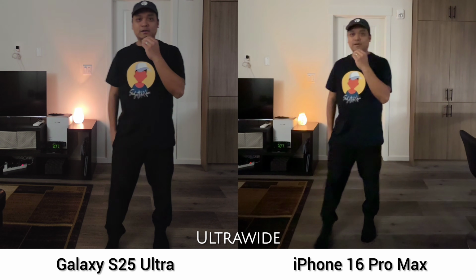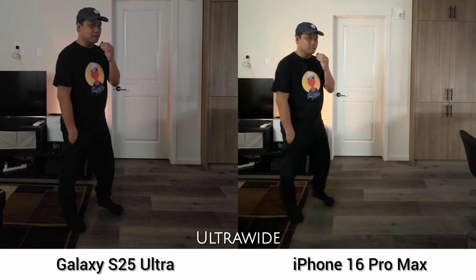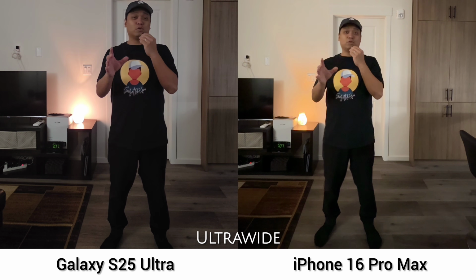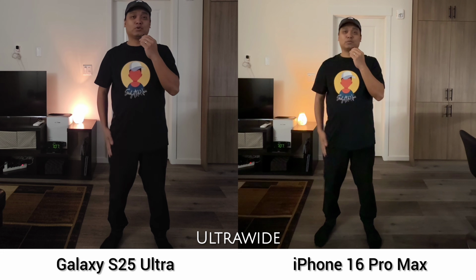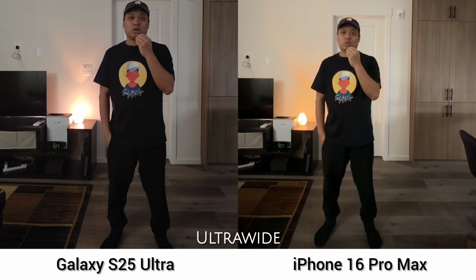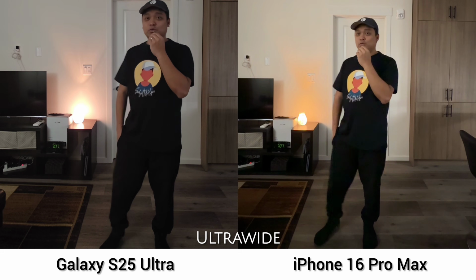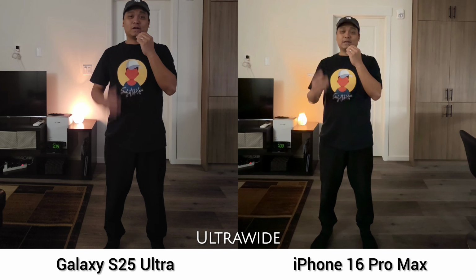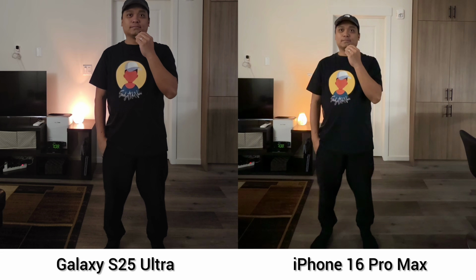But if you look at the video quality, I'll move a little bit for you to see the video difference. In terms of field of view, you have 0.5 on iPhone 16 Pro Max, which is a little bit wider, and you have 0.6 on Galaxy S25 Ultra. Which phone do you think is better in terms of video quality, the sharpness, the details, and the colors?